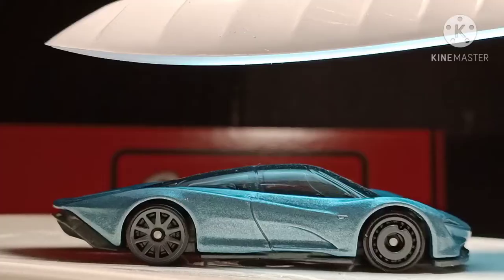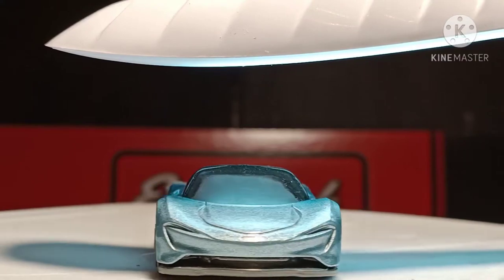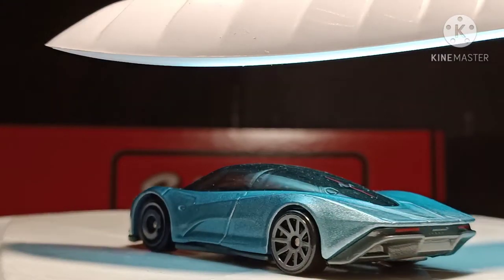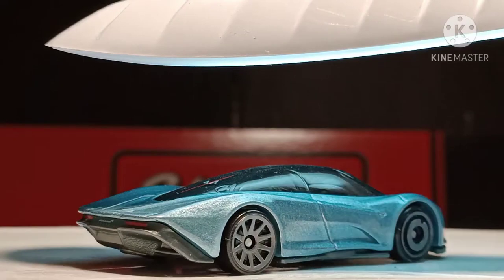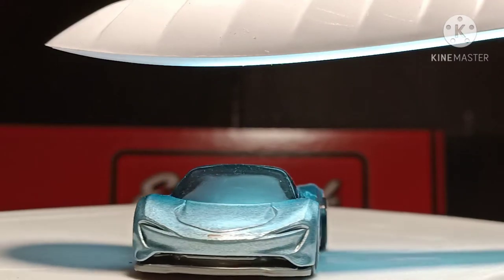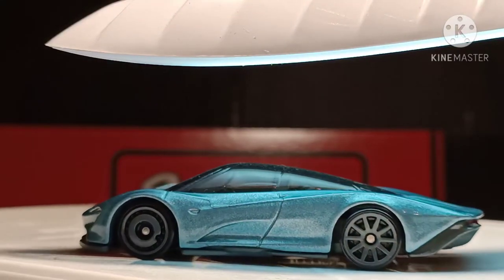And next, McLaren. Well, it wouldn't be complete without the Speedtail. So here we go. So few cars are designed with this rounded back, a wedge-shaped back, and it's unusual to see this shape. And I'm glad Hot Wheels have decided to carry out the copy of this design.